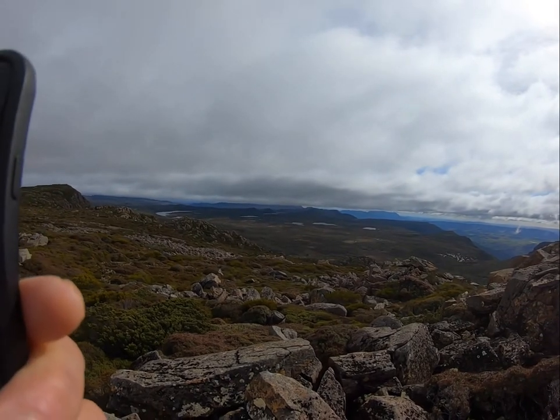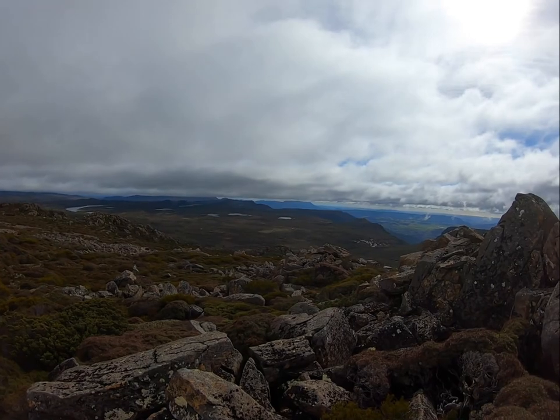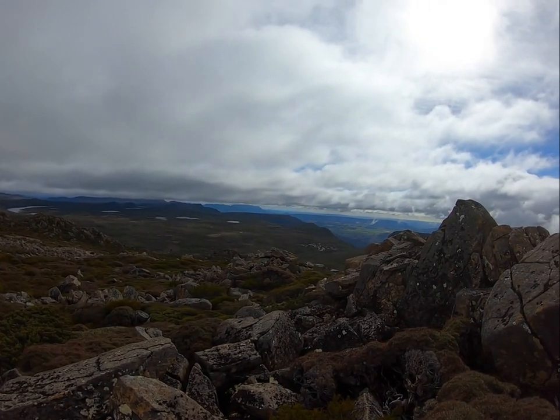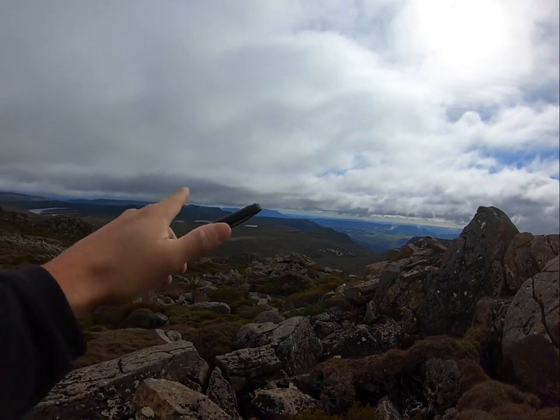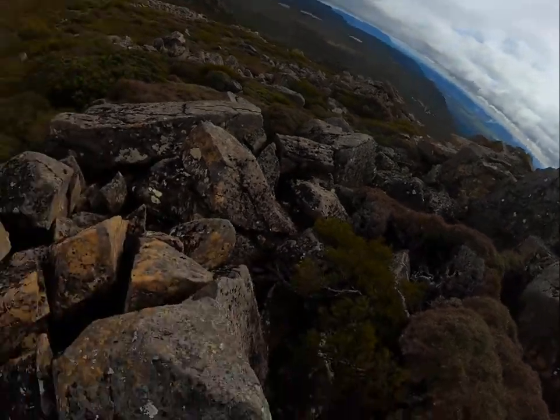Mount Beecroft up there, panning across, Western Bluff, and Mount Roland, Mount Claude up there as well. And then you got the Derry Plains down there.